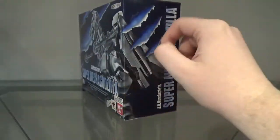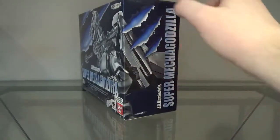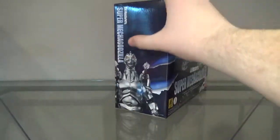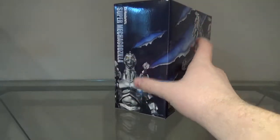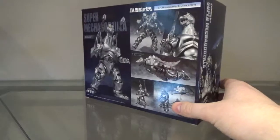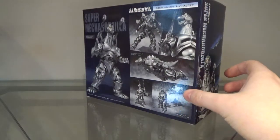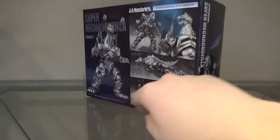Anyway, on the other side we have the back end of Mechagodzilla 2, MonsterArts Super Mechagodzilla. On the other side, we have Super Mechagodzilla again, with another picture of the figure here. And on the back, we can see the figure in dynamic poses and just some bits of information like under here and whatnot.